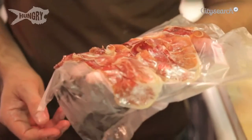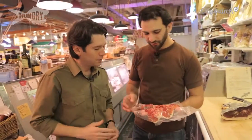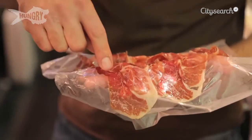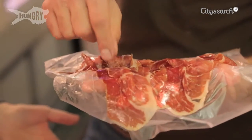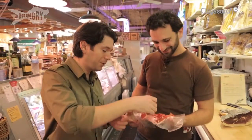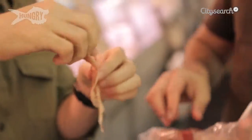All right, so this looks completely different to me than any prosciutto or speck or anything I've had. Why is it so moist? Well, it's moist actually because of the fat marbling that you see go through it. You can see that shimmering, right? It's beautiful. It's catching the light. Shall we? Yes, we shall. All right, here, both of us. I'm not doing this alone. Cheers. Cheers.